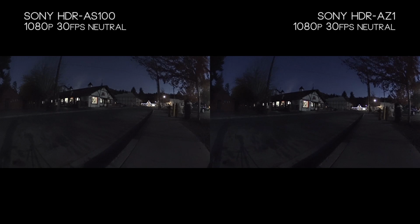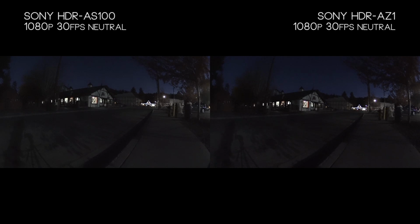And we don't really need to change settings too much with the HDR-AS100 or the AZ1. In fact, we don't really have a lot of settings to change if we aren't happy with the low light conditions. The AZ1 actually, through the phone app, has a ton of options on how you can customize the camera, and it's a good area, I guess, where we can point out that the AS100 is severely lacking in options when you're using the mobile app. You maybe have like 4 options to change on the AS100.